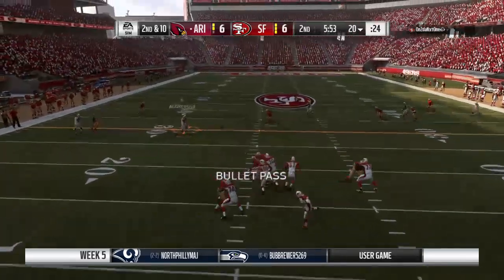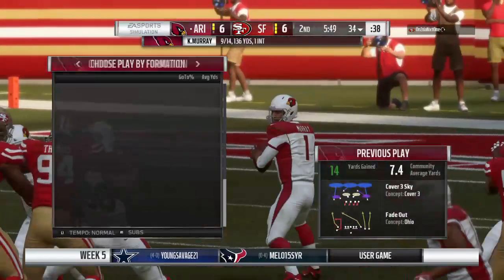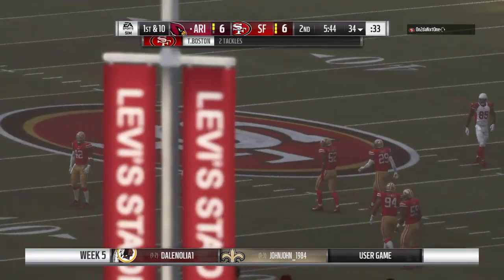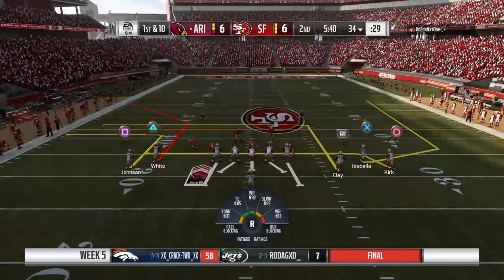Throwing again on 2nd and 10. Murray, that's caught on the left side by Kirk. And he'll get this up to the 34-yard line. They give him 14 yards that time and a fresh set of downs. From the 34 now, here's 1st and 10.